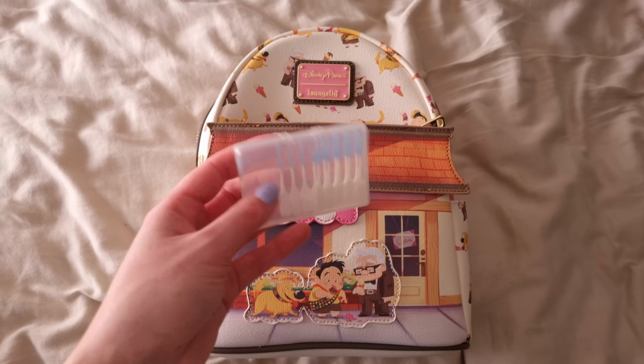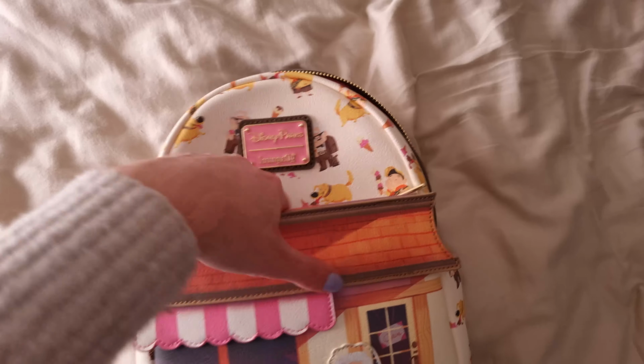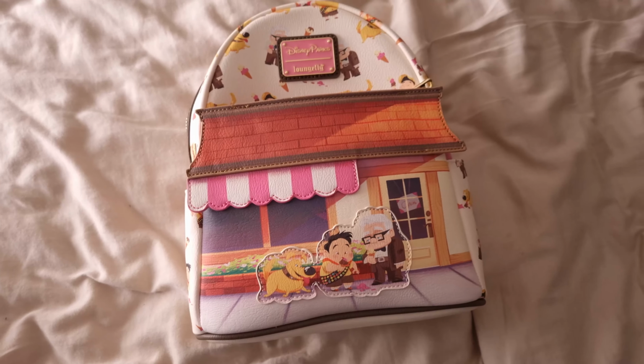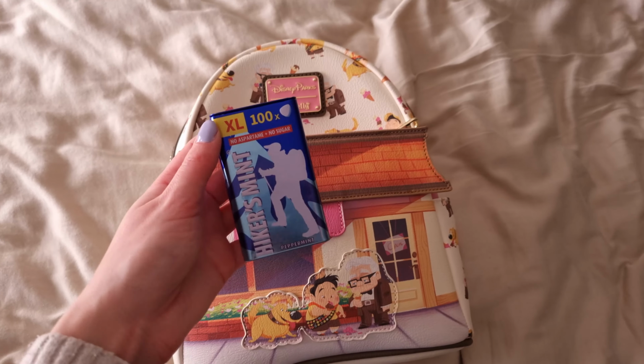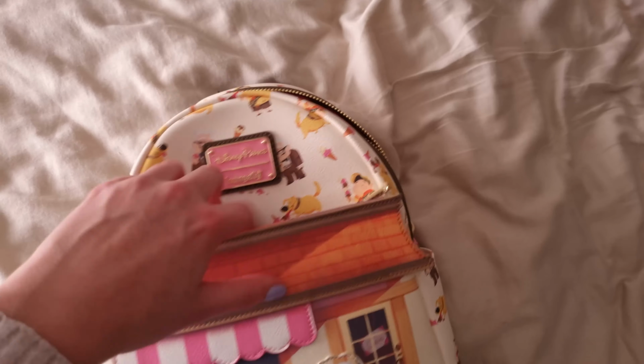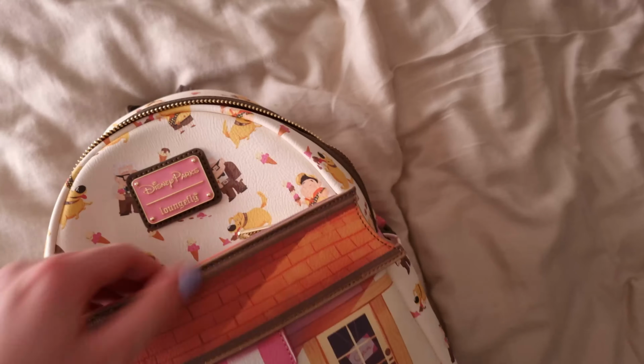Next up, I'm also bringing these toothpicks. I just hate it whenever I eat and there's food stuck between my teeth. I will become obsessed with it and it will ruin my entire day, so that's why I bring those with me. I'm also bringing some mints because I finished the ones in the other packaging and I like to smell fresh.